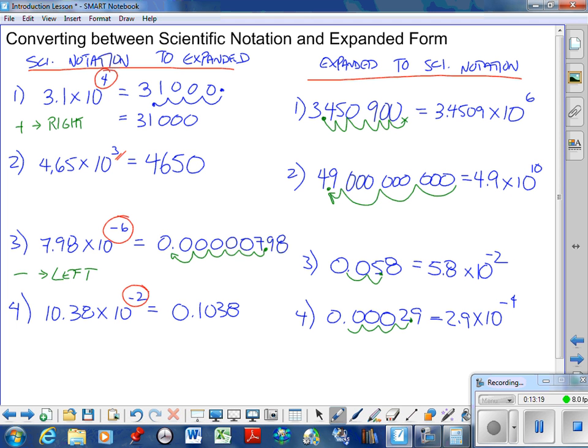Okay, so there we have converting between the two. One of the worksheets I have for you is practicing that. You want to pick and choose enough that you get comfortable and feel like you can do that blindfolded. Because like I said, the answer's in the back of the book. Sometimes they're in scientific notation, sometimes they're in expanded form. There's no consistency, so you do need to be able to go back and forth between the two in order to check your answers.